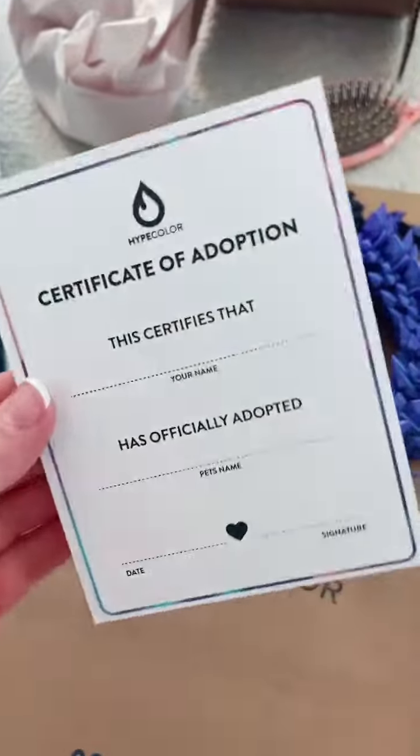And finally, we have adoption cards. Every custom order is going to get an adoption card that you can fill out with the name when you adopted it. Good boy.